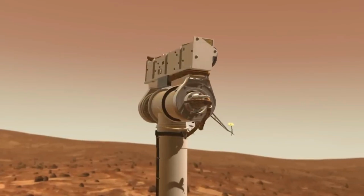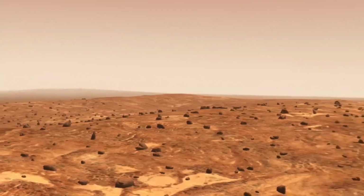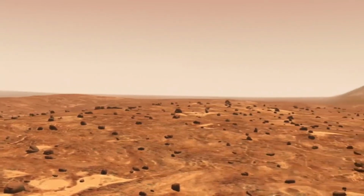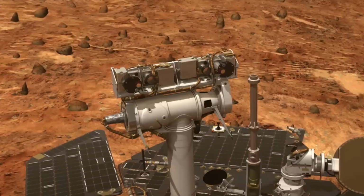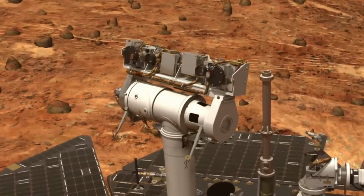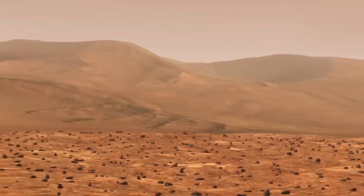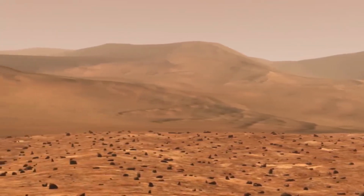The Opportunity Rover made many important discoveries during its mission on Mars. One of its most significant findings was evidence of past water on the planet's surface. The rover discovered that the rocks and soil in the Meridiani Planum had been shaped by flowing water, and that the area had been covered by shallow, salty seas in the past.